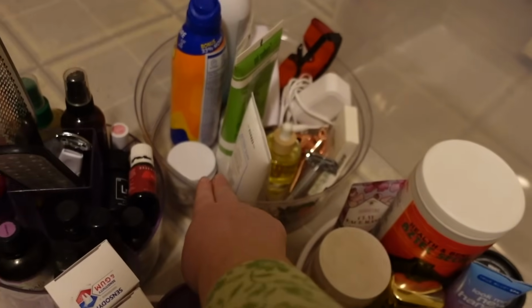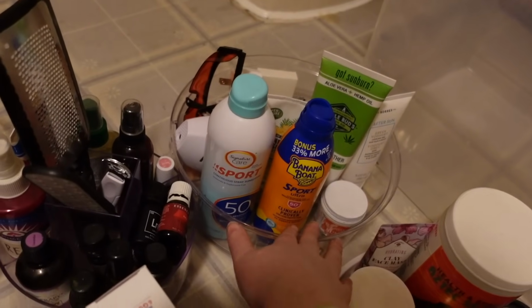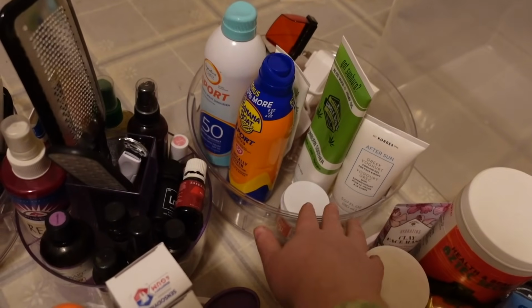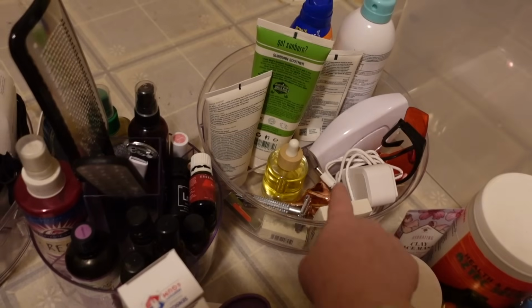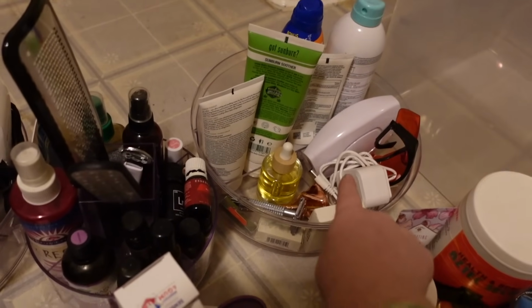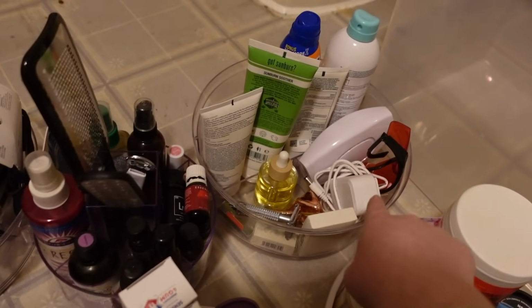And then over here in this Lazy Susan is sun care. So I have like sunscreen and stuff, and then the aftercare for if I get a sunburn, so like aloe and other things like that. And then this is hair removal type stuff. So I have like my dermaplaner and razors, and then also like my laser hair removal stuff.